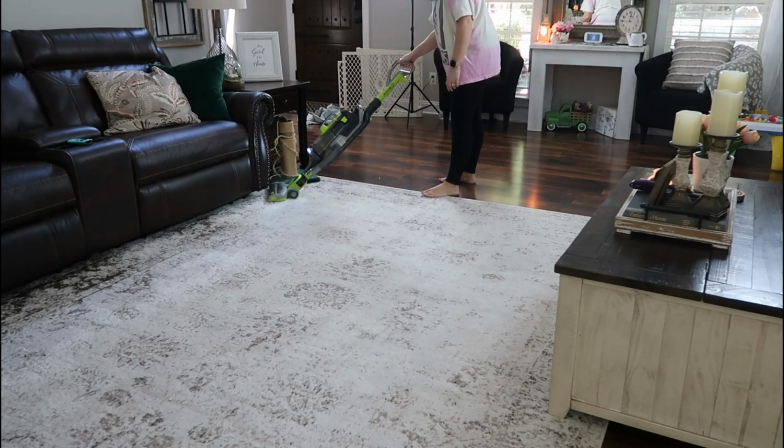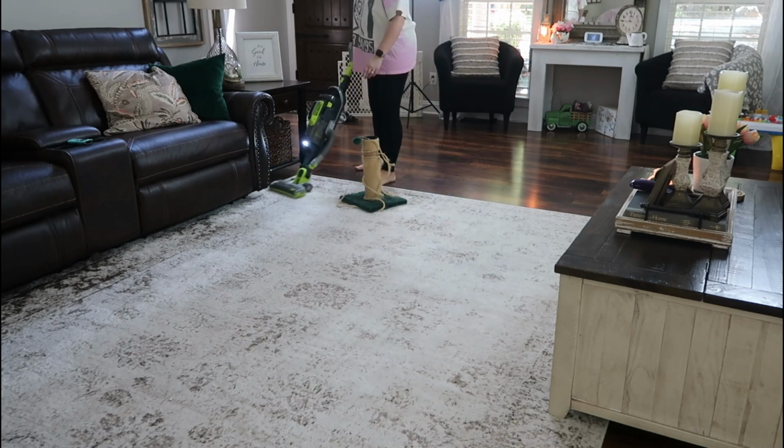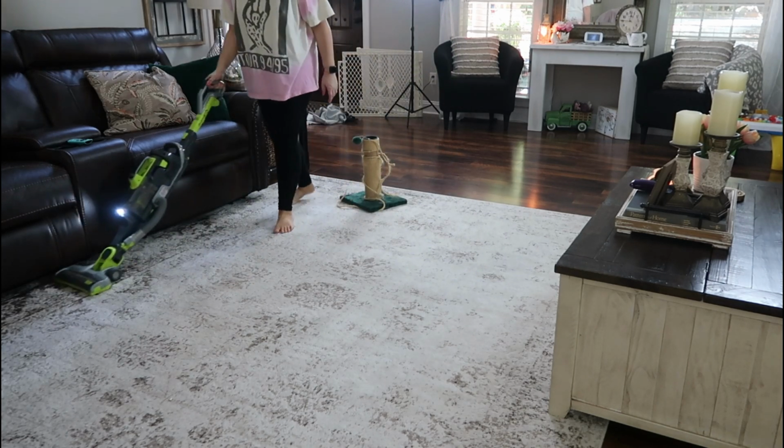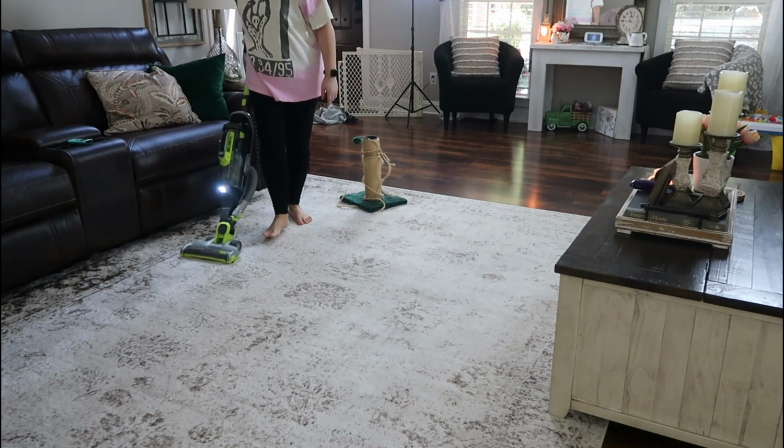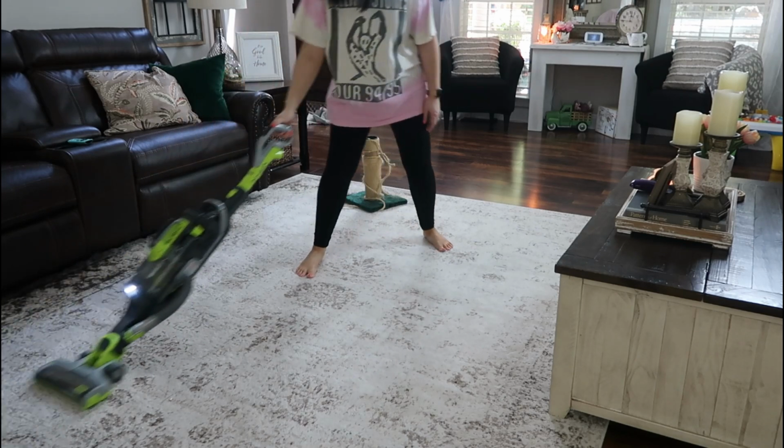And when I say that it works, it works. I mean, I get way more off of my rugs when I slow vacuum as opposed to when I am just vacuuming normally. Also, I bought a rug pad to go underneath this rug, and I'm so excited.